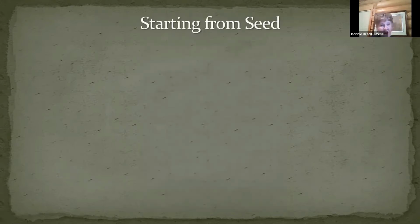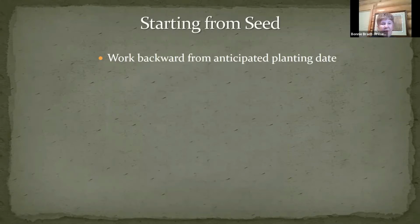When you are starting from seed, you have to think of a few things. You want to work backward from your anticipated starting date. Usually on the seed packet, you will see instructions as far as how many days it will take before you can grow the seed before you need to plant it out into the garden, a week or two, say, after your last frost date. So you work backward and figure out when you need to plant it.